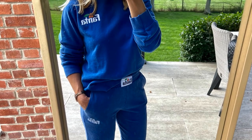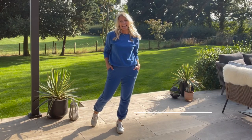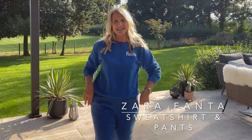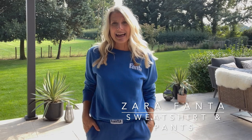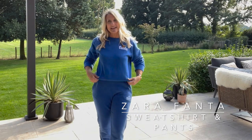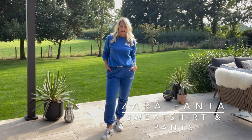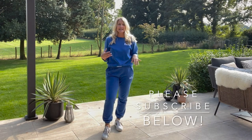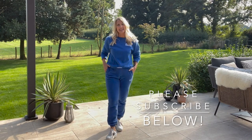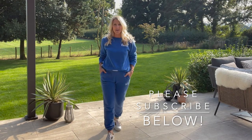And finally, you've got these Fanta ones from Zara that are a little bit of a nod to the 90s again, but a nice, bright, vibrant blue. The Fanta on the back and on the front there. And they are more of your traditional style, which I've just paired with a little trainer right now. But I could easily put my trench coat over this. I could put a long jacket on as well and make it even more appropriate for the transitional weather.